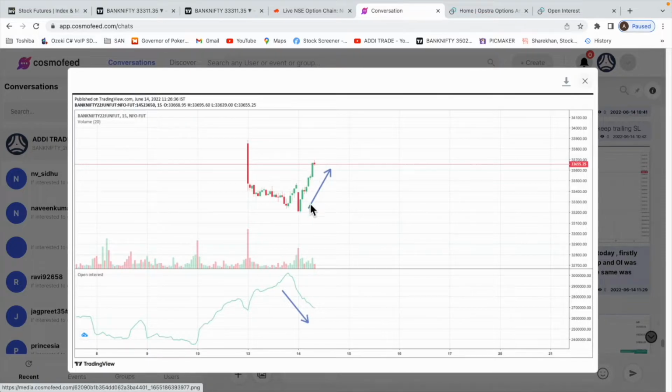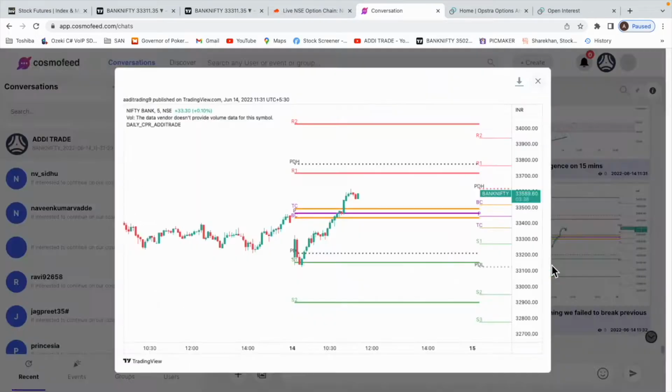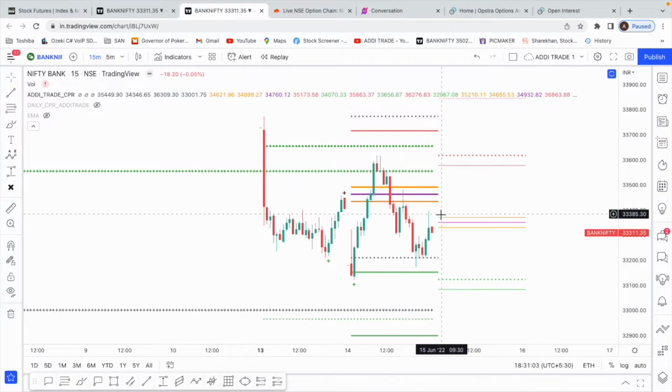That's one reason we could have got this small bounce. So that was one reason, and the bullish divergence and our regular CPR logic, which we religiously follow. That is, if the S1 and the previous day low doesn't break, there is a possibility the price will reverse to the CPR. So with all these three things in our study, we were able to take this trade. It was pretty good.